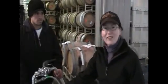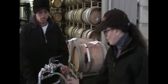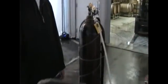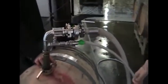So this is called the Bulldog Pump. Notice how it's got the little nitrogen line here? See how we're hooked up? Nico's got me all hooked up over here to a nitrogen tank. We're going to make sure that this fine wine doesn't touch air.